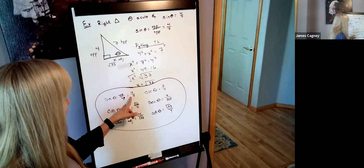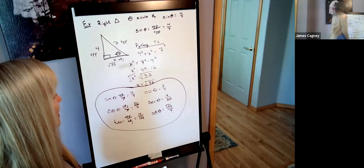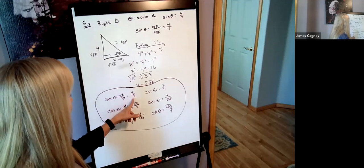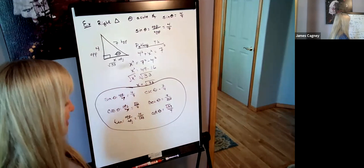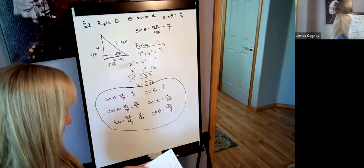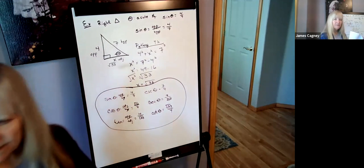Notice that these are fractions. These are just numbers. The thing that people forget about is that sine just gives me a number. Cosine just gives me a number. There's nothing magic about them. We write them as fractions right here, but they really are just a number.